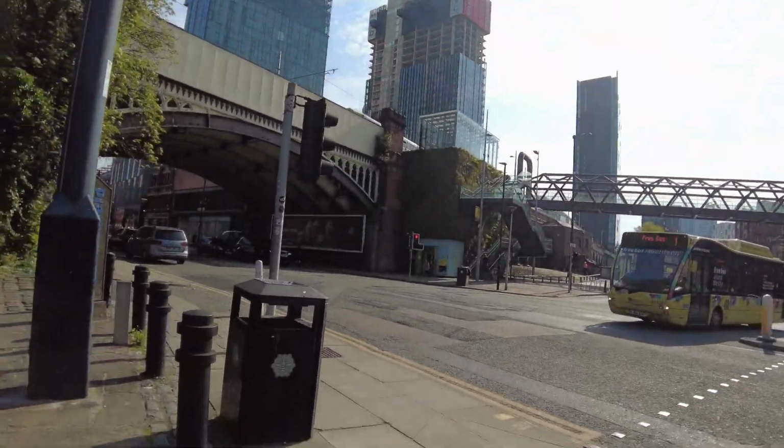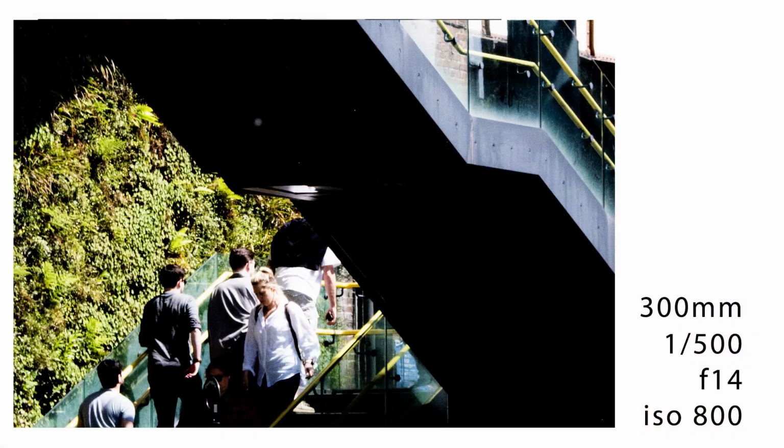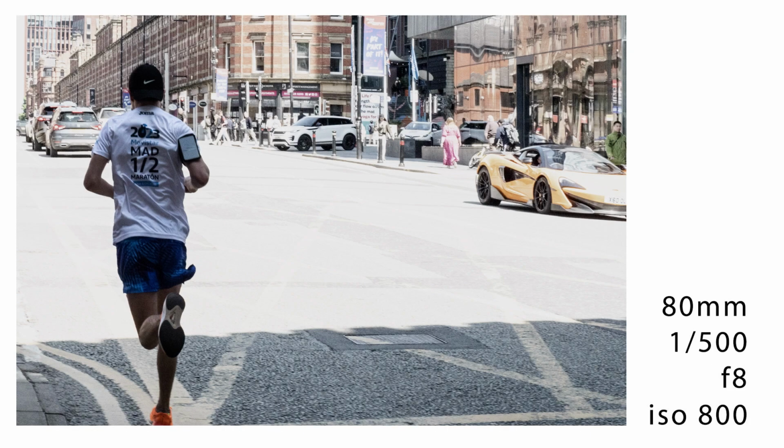It's all about where the light falls. So when I got into town I took some pictures of people going up and down the staircase by Beetham Tower and a picture of chimney pots. I took a picture of somebody jogging down Deansgate, but that's not what I want to show, and that's maybe why I'm not really a street photographer.